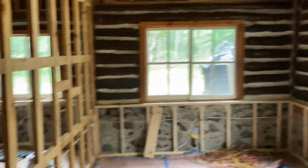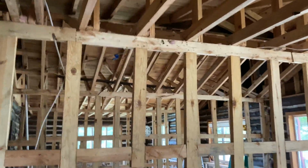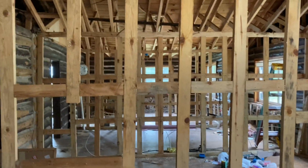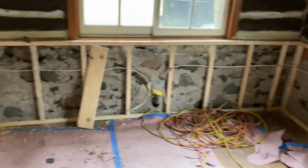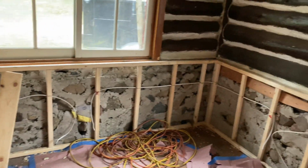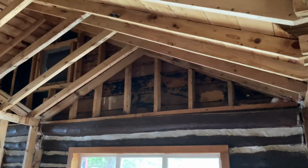So we started by taking out all the furniture, and we took out the ceilings and took out all the walls in all 4 bedrooms. It was filled with insulation and whatnot. And then we put these 2x2s all along here so that the spray foam guys can get in and insulate it. And they'll also be insulating up here, all along the roof line, up in there.